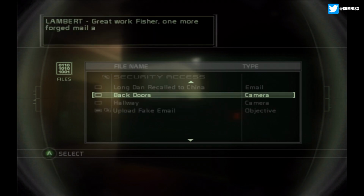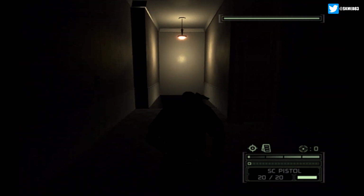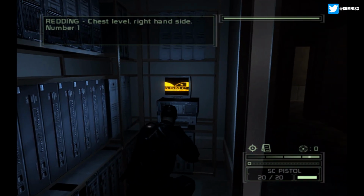Great work, Fisher. One more forged mail and we're covered. Doing my best. Sam, it's Will. Turtle said one of these boxes had some equipment in it. Chest level, right-hand side, number 1024.